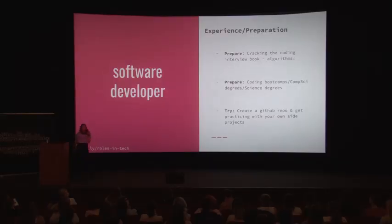So in terms of experience and preparation for this role, you can prepare by reading Cracking the Coding Interview, again by Gayle. She goes through a lot of algorithms and data structures. You can also go to coding boot camps, or I've known people come through to software development who've not done computer science degrees. For example, coding boot camps they've done instead, or science degrees, physics, for example. And then lastly, again, get your hands dirty and try, create yourself a GitHub repo, find some projects that you're interested in, and get practicing.